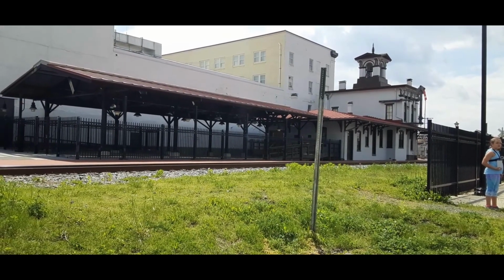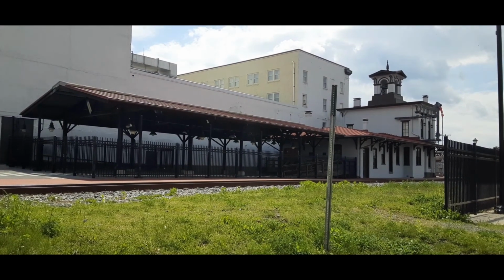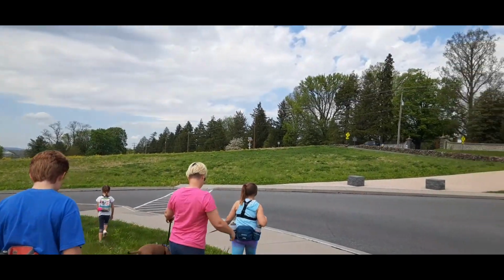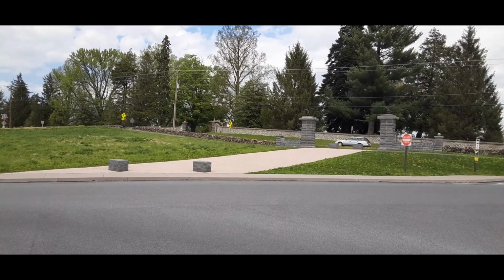So now we are going to head over to where the Gettysburg Address was given. All right, so we were at the Gettysburg cemetery, which is where he gave his address.